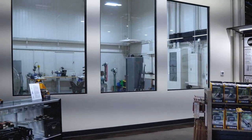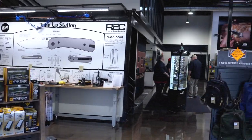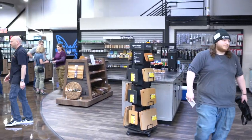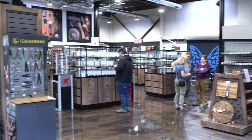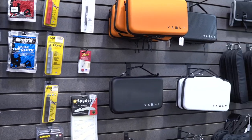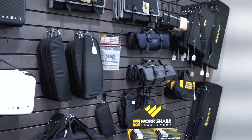Check it out. Some pretty cool stuff here. Some knife maintenance area. And then over to your right is like kitchen and like beard care, manly stuff. Is awesome. Of course, the big showroom. So let's go over here. All kinds of cool things to keep your knife collection organized, keep your knives clean, sharp.